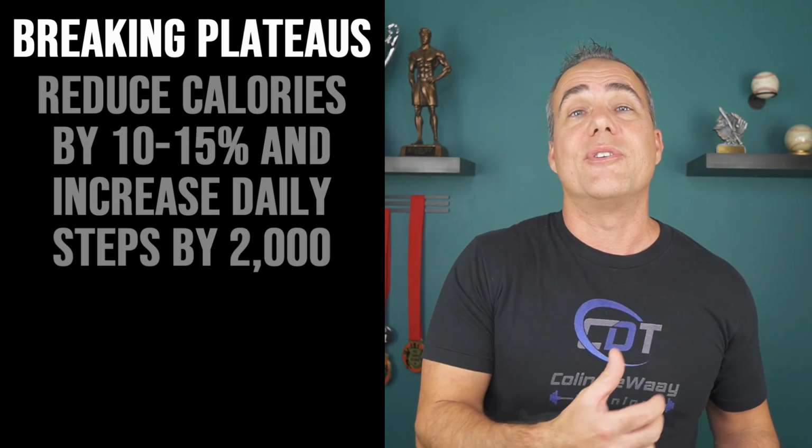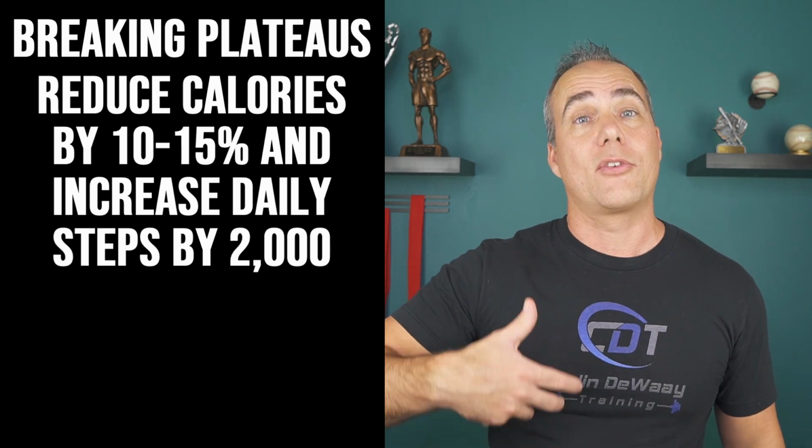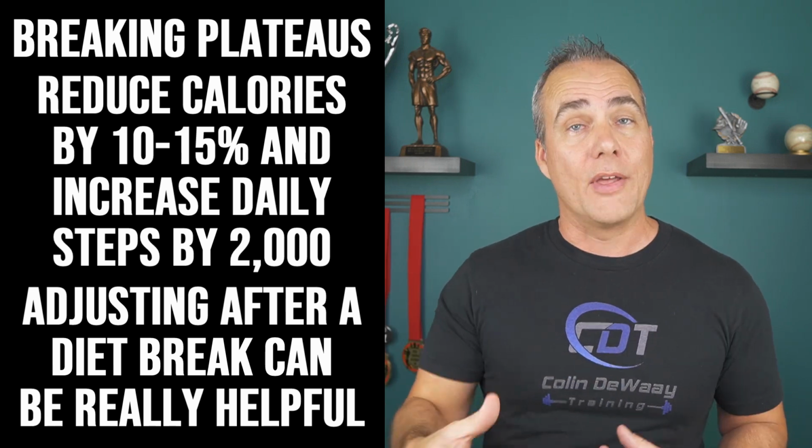And then hopefully, since it's a shorter cutting phase, you won't hit any plateaus, but you certainly can. 3 to 4 months is kind of a long time to stay on the exact same calories. So if you hit some plateaus, don't freak out, it's normal. Just make about a 10 to 15% decrease from your calories again. You could also add in some extra steps, maybe around 2,000 more, to make that next push. And if possible, do it after taking your diet break, that really tends to help get things going. So that's what you're going to do for your 3 to 4 months, and then go to your maintenance phase.